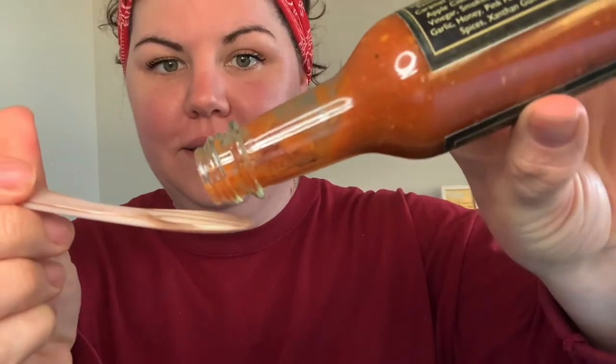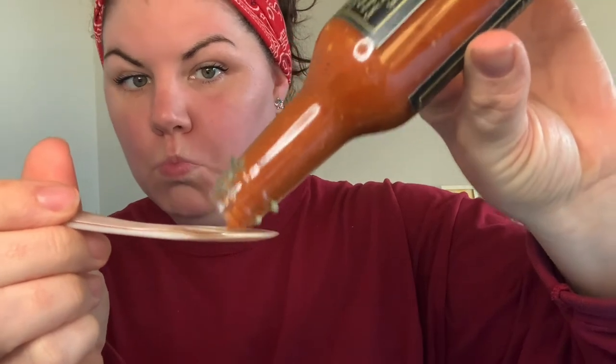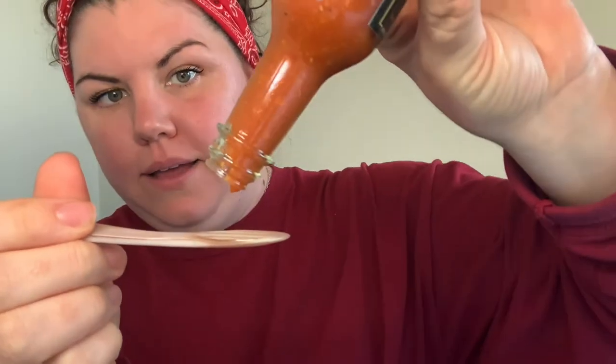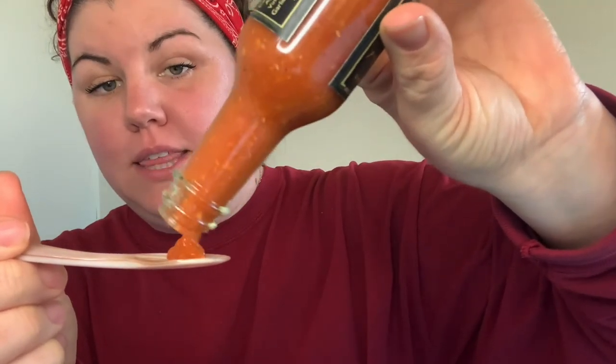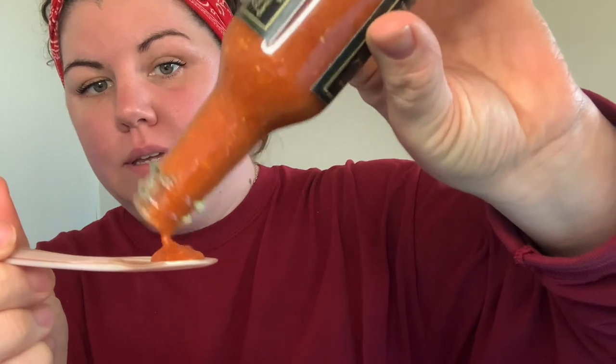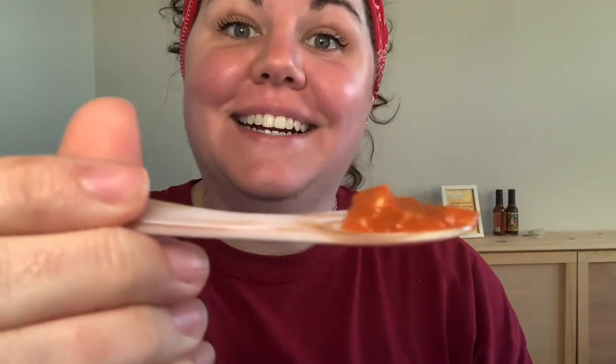It's, let's see, let's just see what we have here, shall we? Ooh, get out of here. There it goes, there it goes, there it goes. Come on, come on. It's really thick. I like them thick, I like them meaty. Come on, baby, you can do it. There we go. That there is a sauce. Okay.